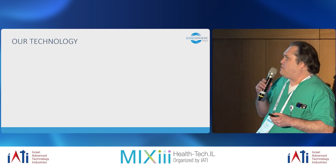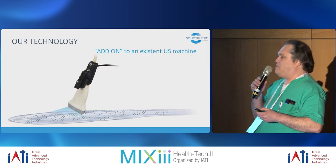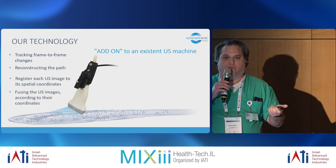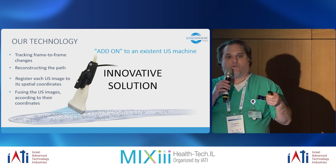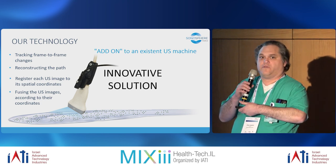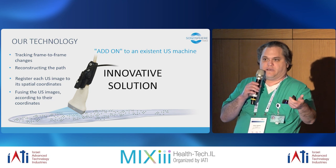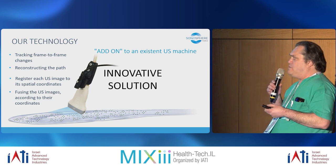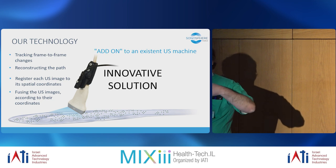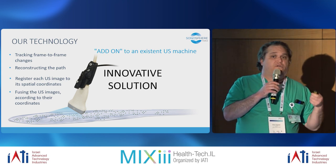The way we do it, we are putting small spheres inside the ultrasound gel, and we are mounting a camera on the transducer. So we are completely add-on. We are not producing ultrasound. We are adding a camera on top of the transducer. The spheres are static inside the gel on top of the patient, and the transducer is going through the skin. So the camera sees the spheres getting closer to it. Now the computer can reconstruct the path the transducer has gone through the patient, and after the reconstruction, it can have coordinates in space for each ultrasound image.